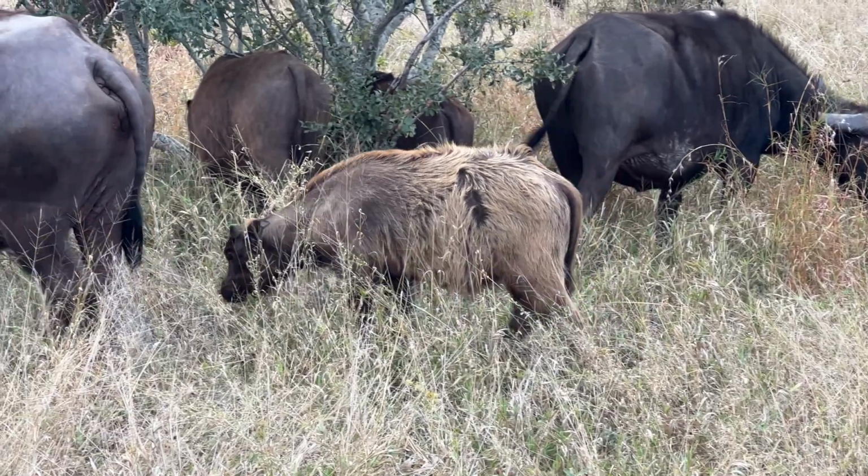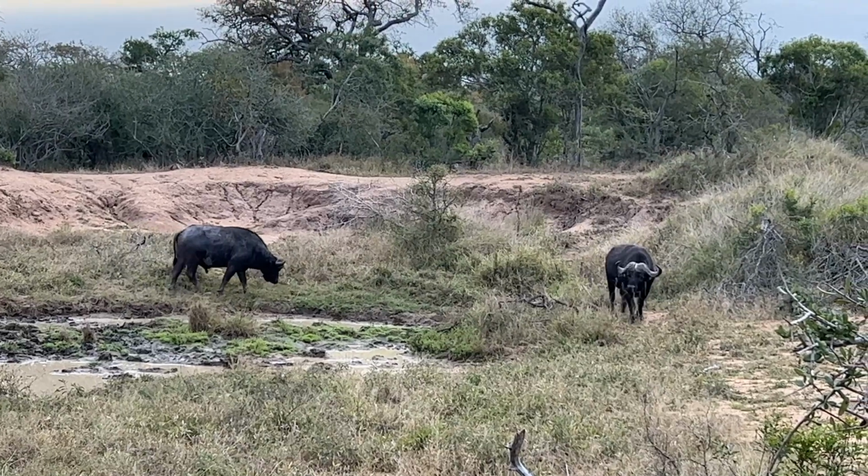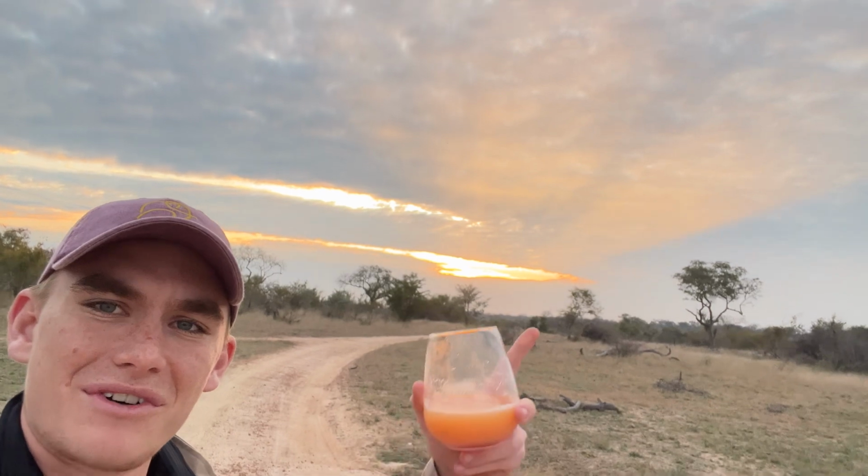We've just come to our little sundowner spot, drink in hand. Seen a really nice herd of buffalo. I've already shown that though, but I thought I'd just show the sunset we're with today. A lot of clouds in the sky, but you can see all the rays coming through. Jeepers, it's nothing like an African sunset in the bush. It really is something else.